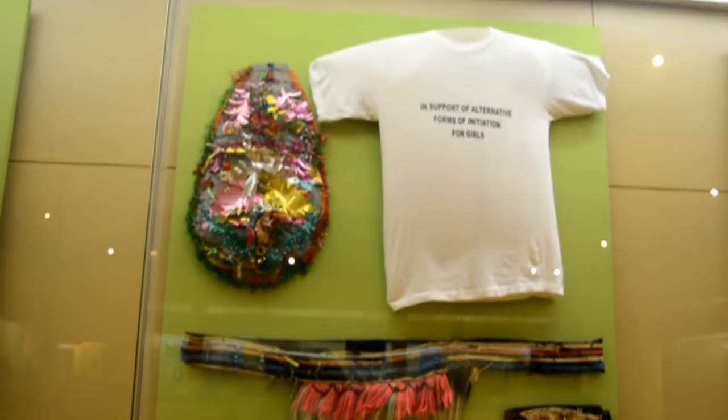There is a wealth of material, intangible cultural heritage to be appreciated in this particular gallery, where you can see the ornaments which girls or even boys wore when they were being circumcised, and all sorts of ceremonial costumes.